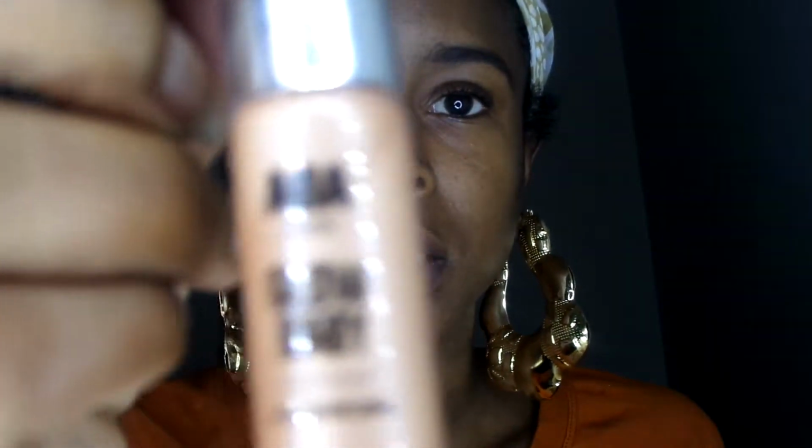This is the AOA Studio Glow Baby Highlighter Drops. And it looks like that.